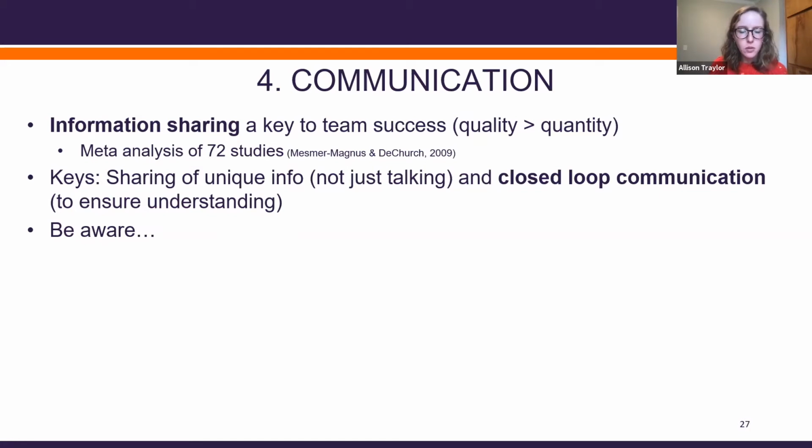So if you've ever been to one of those restaurants that has an open kitchen where you can see everybody working together, a lot of times you'll notice that there's not a lot of chit-chatting going on. Or if there is, it's not about what they're doing. Just talking for the sake of talking doesn't improve team performance.